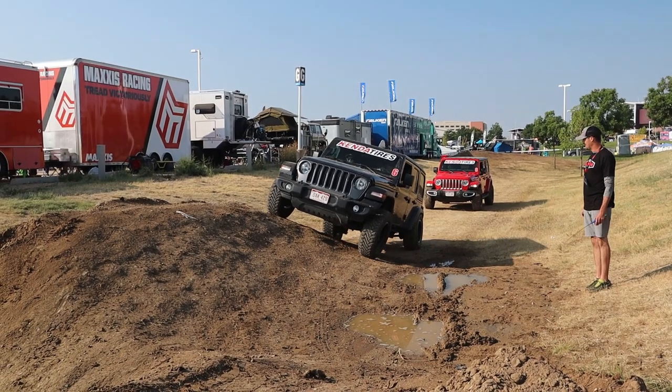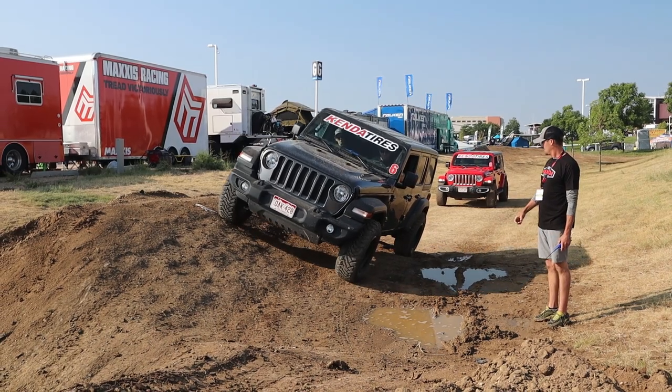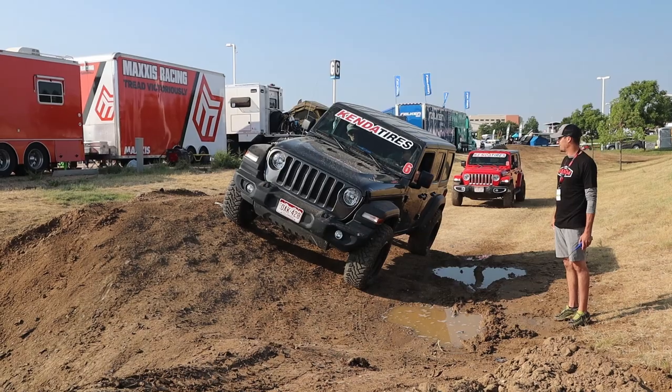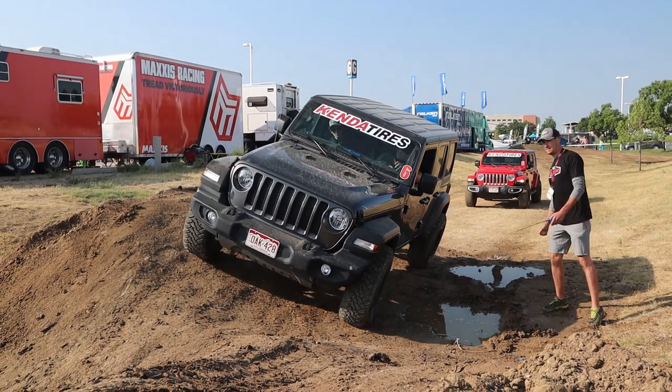At the expo, there were several avenues to test your off-road driving skills and learn from instructors. For people new to overlanding and 4x4ing, this is a great opportunity to learn basic skills. And there's also the opportunity to learn advanced techniques as well.